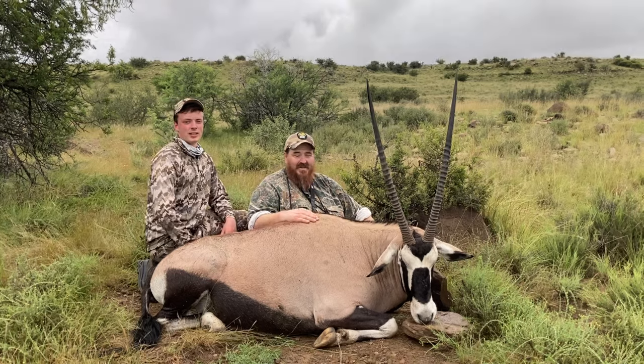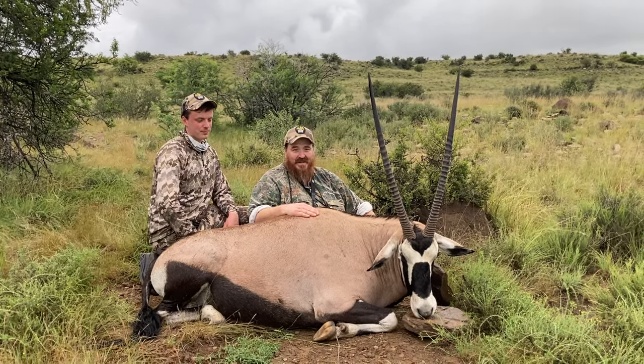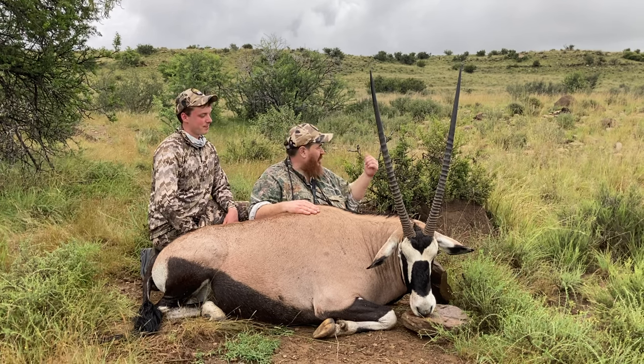All right, guys, this is our Oryx, our Gemsbok. So happy to have it. So great to be here. Just a great, great hunt.